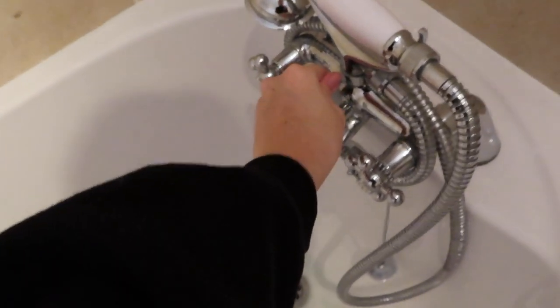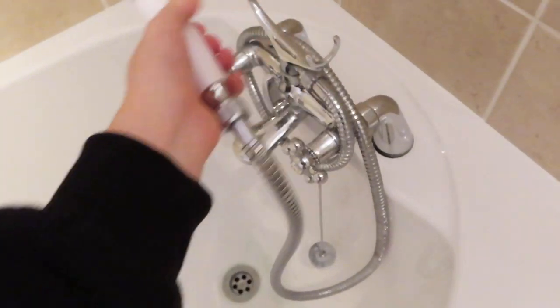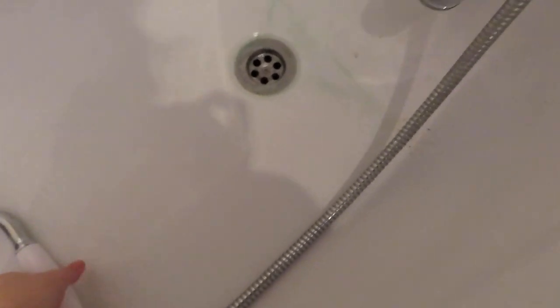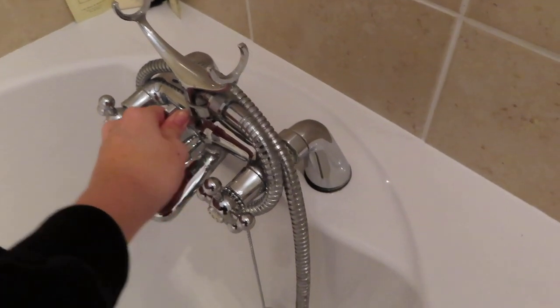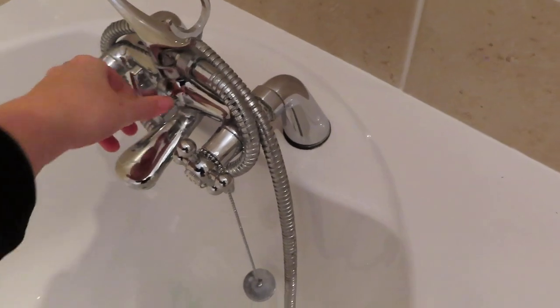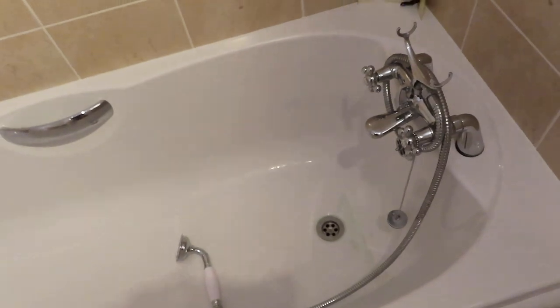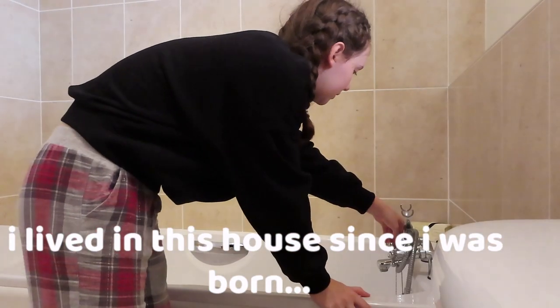Okay, I don't know which way. What? How on earth do you work this bath? I have no idea how this bath works. Okay, I'm just gonna do it in the sink.